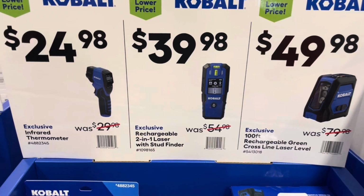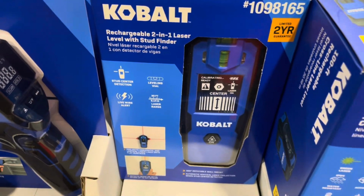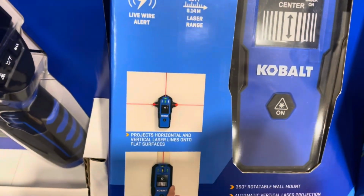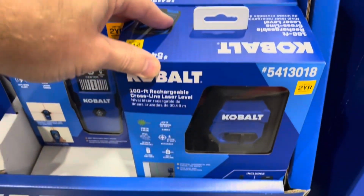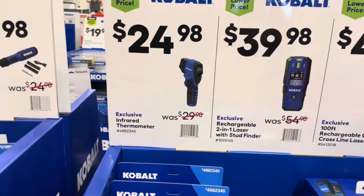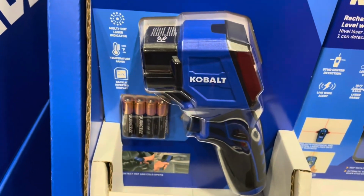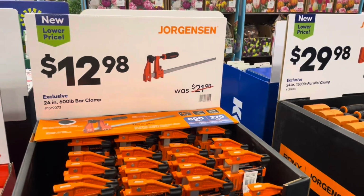Now for $49, they had this 100-foot rechargeable green laser level, and also this, I think this is a 50-foot, but it's a bidirectional, so it's a laser level and a stud finder. So if you're working on hanging pictures or something like that. Yeah, this is the 100-foot one. This is the rechargeable cross-line laser level from Kobalt for $49. And then the one next to it is just $39. So this is a $24 LED infrared thermometer. Looks like it has AA batteries, which come with it, which is nice.